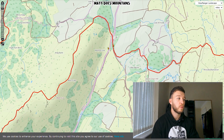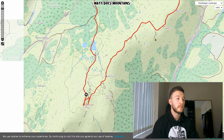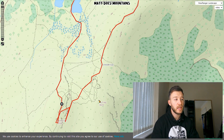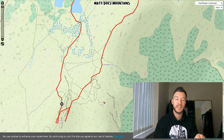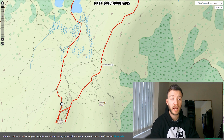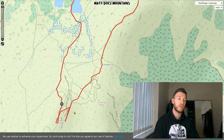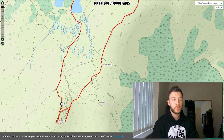This was an interesting walk up to Holme Fell. When I was around this area I could see this summit called Ivy Crag, and a lot of people were sitting at it. I wasn't sure what it was, and I knew it wasn't Holme Fell, but there's a little cairn here and everyone went there. There was a bit of a climb, so I don't know whether people couldn't be bothered doing the climb up to Holme Fell.